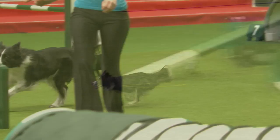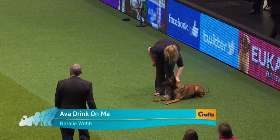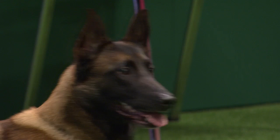So we're ready to go with our next handler. This is Natalie Webb with Ava. This is one of the four Belgian Shepherd varieties. So this is a Malinois. And actually, this is a rescue dog. She says she's very nervous, but she does love her agility.